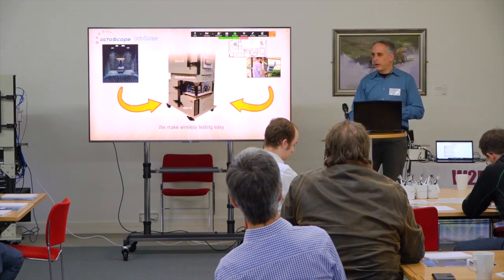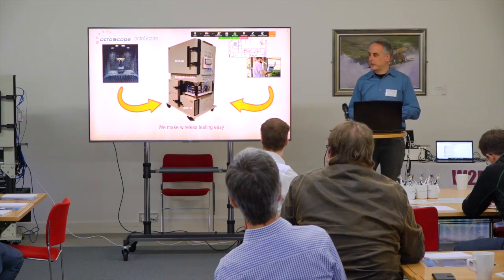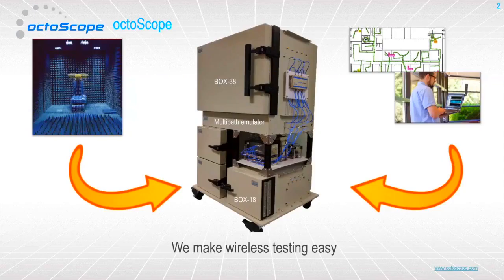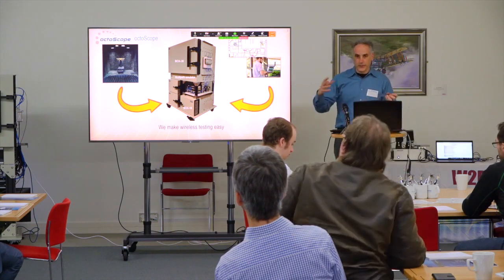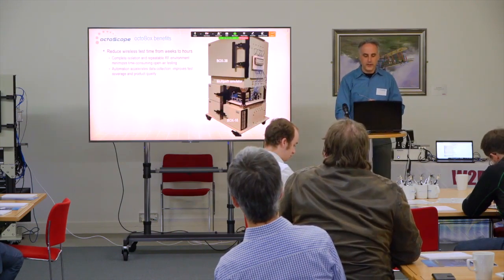So what we do at octoScope is we try to combine the best of both of those testing methods into what we call wireless personal test beds. They look something like the one shown in the picture here. You can see a small one in the back there. They go anywhere from basically the size of the one in the back to the one that you're seeing here, which would be a medium-sized one, and they can get much larger. We'll talk about how they get larger as we go through the presentation.